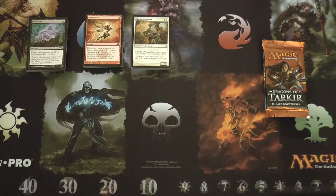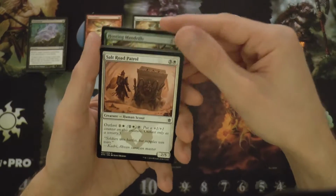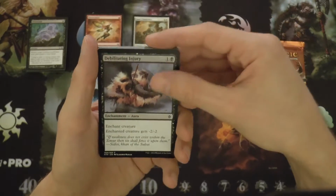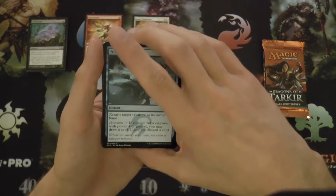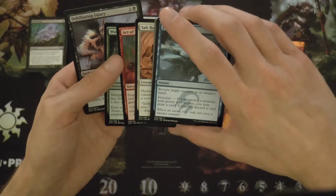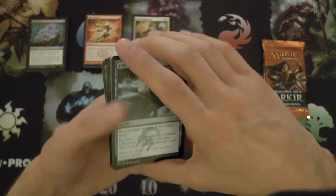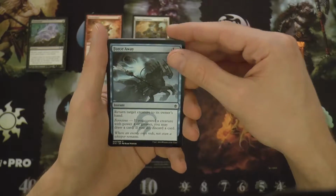Moving on to our Khans pack here, we have Hooting Mandrills, Salt Road Patrol, Act of Treason, a Woolly Loxodon, a Debilitating Injury, a Force Wave. We've gotten some good green and black cards, like, you know, we had that Spider in M13. We've got now the Loxodon, multiple removal spells, Assassinate, Debilitating Injury. We have Mandrills, so green-black is one way we could lean, but we do have some good blue stuff as well.